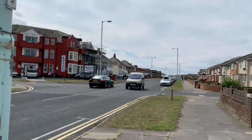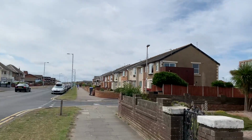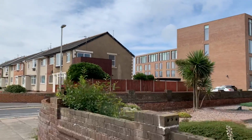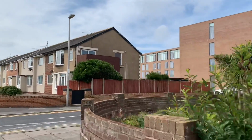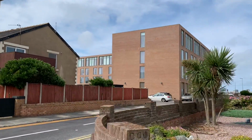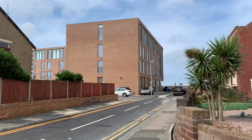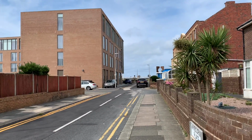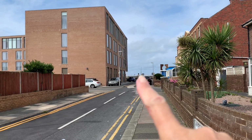Another hotel on your left. Just one after another, and then this is the back of the Hilton. So on your right, you're literally a hop and a jump from the seafront, which is at the back of that little wall there.